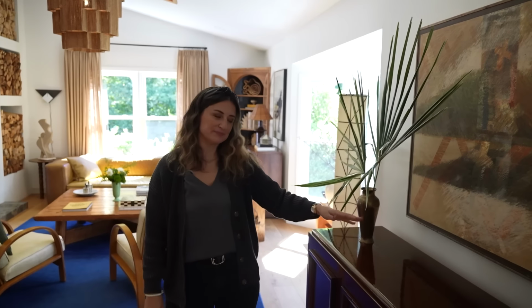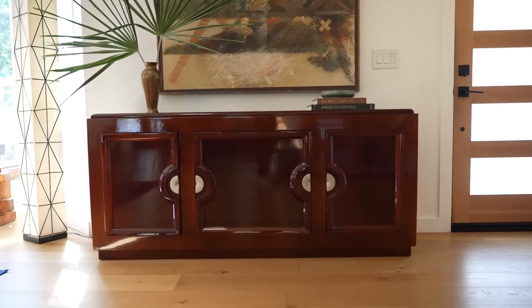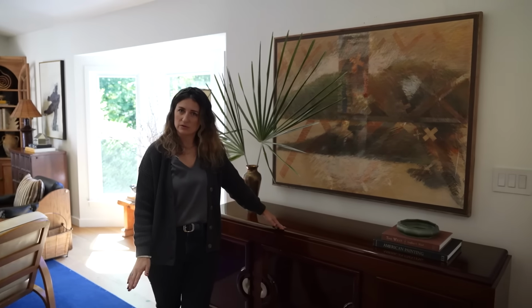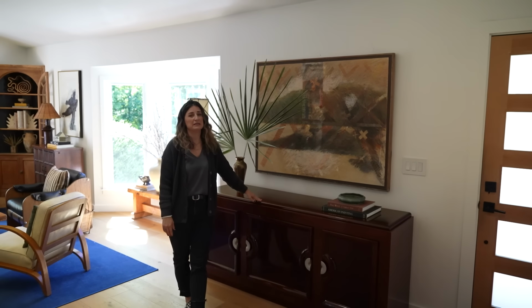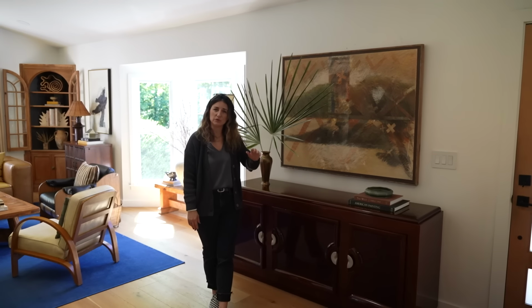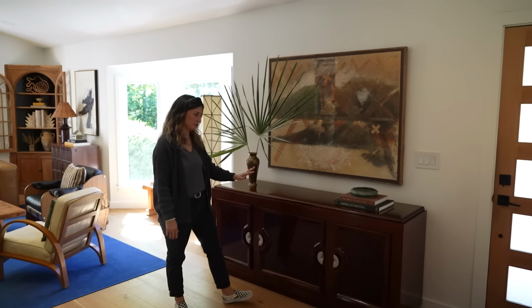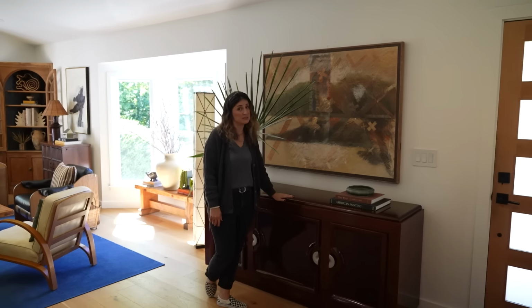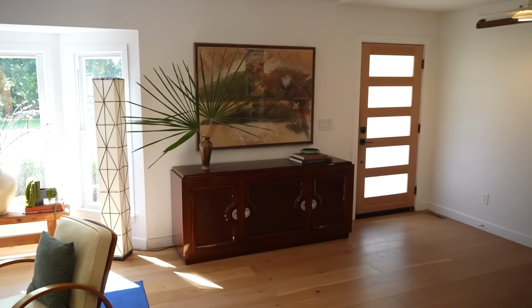So as you walk in, one of the first pieces of furniture you see is this console. I got this a few months ago on Chairish. I must have looked at 50 consoles and mocked up about 20. And I was really hesitant to get this because it's kind of a departure maybe from what I'm used to. It's a high gloss finish. And the color, the red mahogany, it's a statement. And I love it. When I brought it into the space, I was like, oh, thank goodness.